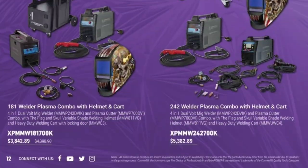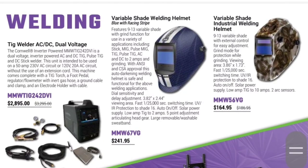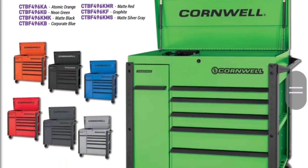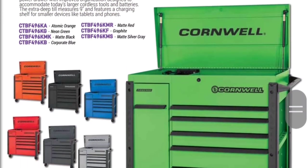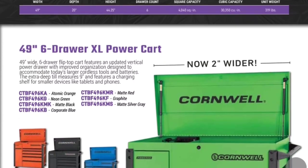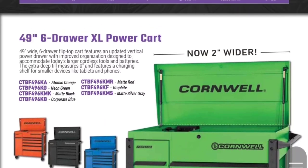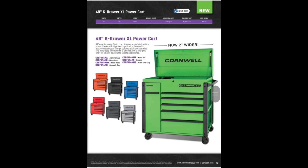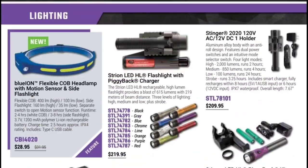Welding stuff, you know, we go over this: $5,000 for a machine, the whole shebang, or $250 to $160 for the welding helmet. We got the Cornwell 6-port, 6-drawer. I'm not a fan of this one. Honestly, I would get the Mechanics Time Savers one over this one. I've heard that the handles pull off this box, so one guy actually complained to me several times about how he had them replaced and so on, and I don't know. It's kind of a nice setup, but it's not made by Cornwell neither. So, yeah, it is what it is.